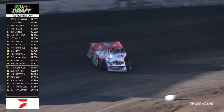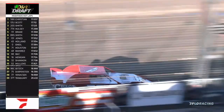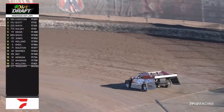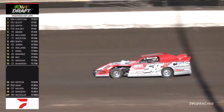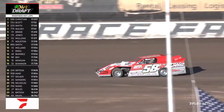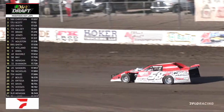And just like that, Johnny Scott goes to number 2 on the leaderboard, just behind Gary Christian there on your screen in the 58 with a 17.307. That's now the fastest time for the mods in Dirt Draft Hot Laps. I had a little meeting with Royal Jones earlier, and he said, I'm hoping Johnny can help me figure this car out. Royal, he's got it figured out in Dirt Draft Hot Laps right now, so we'll keep an eye on that. The 131 is Royal's been battling a bit of a tight condition on those race cars.